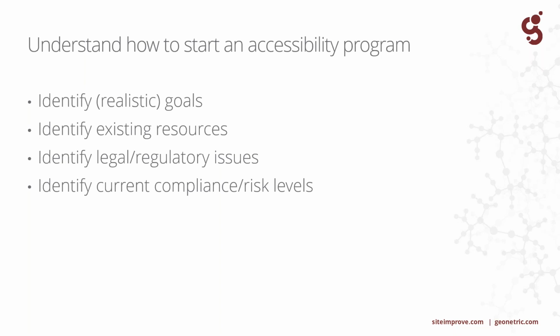And finally, we want to identify our current risk levels, our current compliance areas where we're falling short. This is where a tool like Site Improve is immensely valuable, because we're able to scan that entire site and find those issues, at a high level, all the way down to individual issues on a page. So you can really determine what those risk levels are and where you're at within that journey.